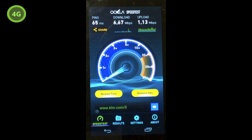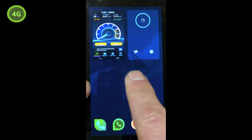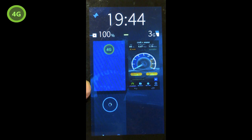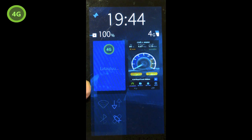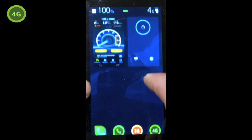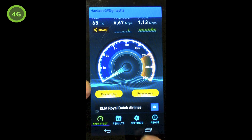Okay, 6.6 megabits per second download and 1.1 upload. Let's then try to switch to LTE. It's loading. Switch to LTE, done. And now we should have working LTE connection. Let's retest again.